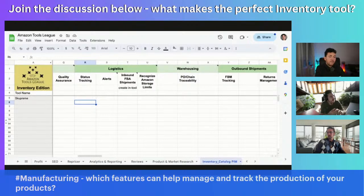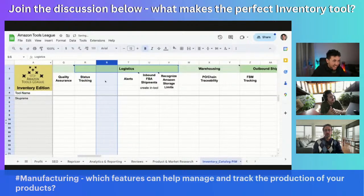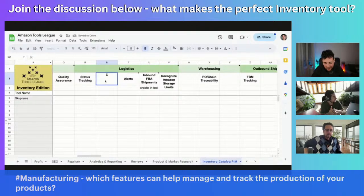So the communication, the label generation, all these. Hold on, now that sounds like simplification of process. Starting to sound like features. I mean, I would say you said label creation. How exactly does the software help with label creation? Like, what does it do?